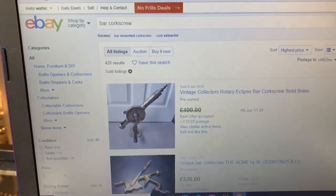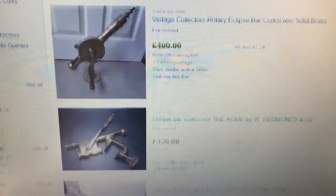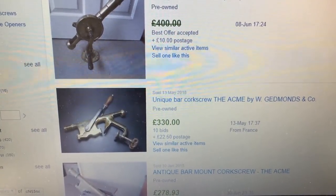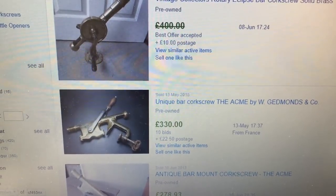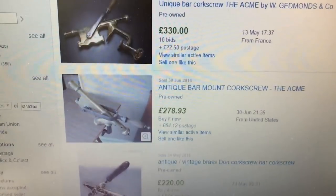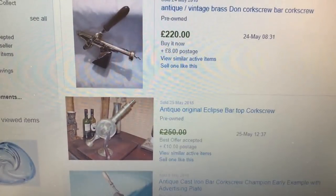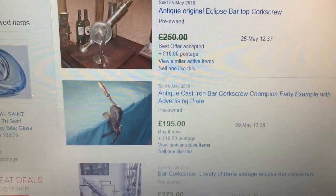These are the sold prices of them. They took a best offer on that one. £330 by there for that one, by Acme. Acme again, 278, 220. So as you can see, these bar-mounted corkscrews pull good money.